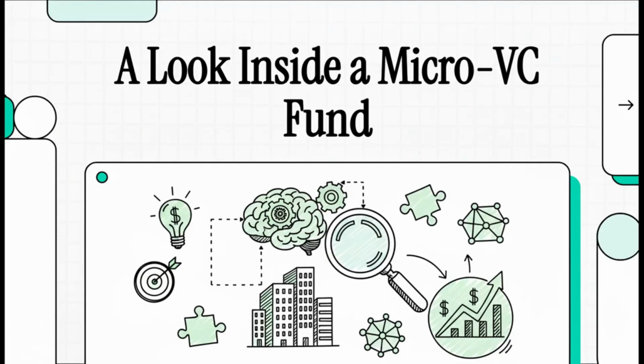Have you ever wondered where the next big thing is actually coming from? You know, a great way to see into the future is to just follow the money. And today, that's exactly what we're going to do. We're going to peel back the layers of a micro venture capital fund and look at the actual companies they're investing in. It gives us a fascinating glimpse into the problems being solved and the trends that are taking shape right now. So, what did we find?